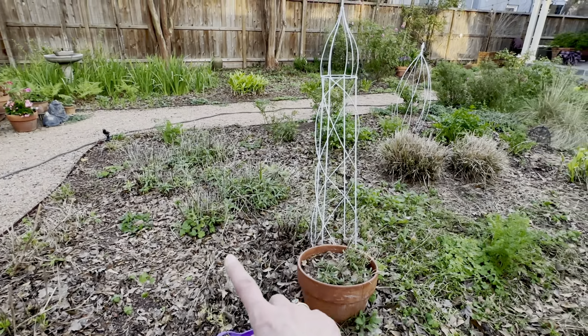That's back there is where we put the rose that I moved. That was supposed to be a bush and ended up just being so big. And here again, in the gravel, I've got little self-sown volunteer coneflowers that I will move into the flower bed.